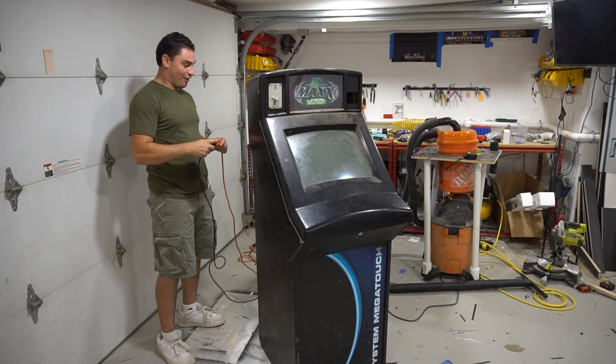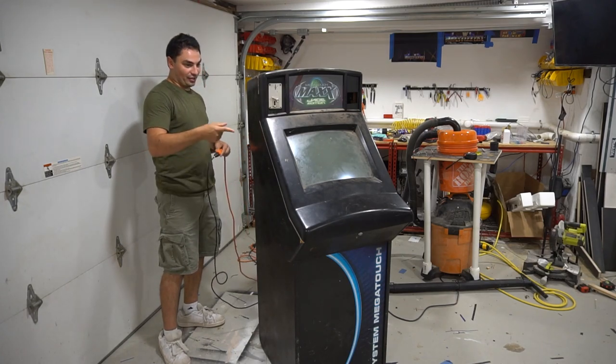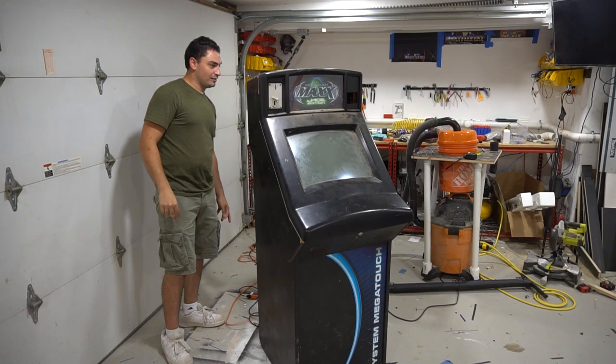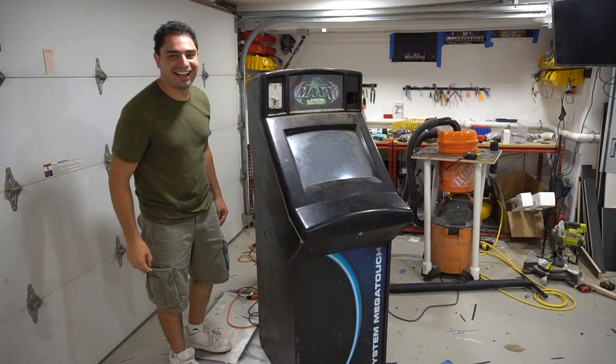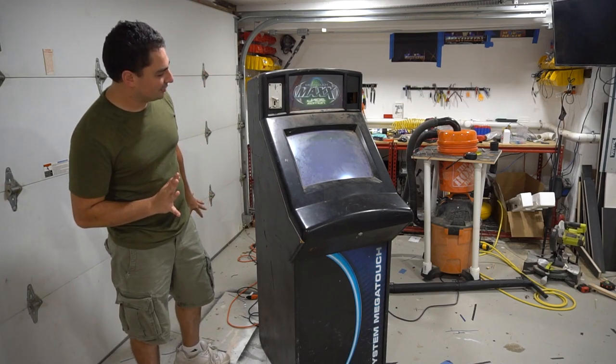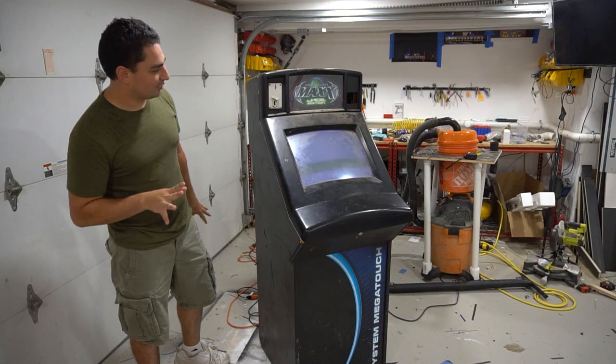I'm gonna plug this in right now and let's see what's gonna happen. 3, 2, 1. I hear the CRT turn on. I should actually probably stand by. CRT is always kind of scary. But I heard the CRT turn on.